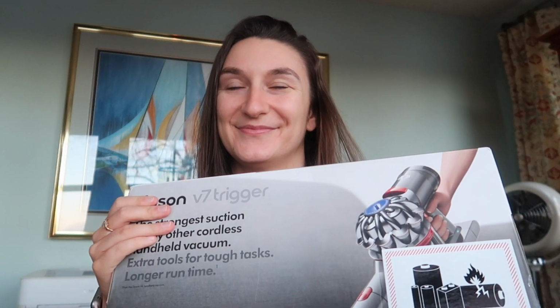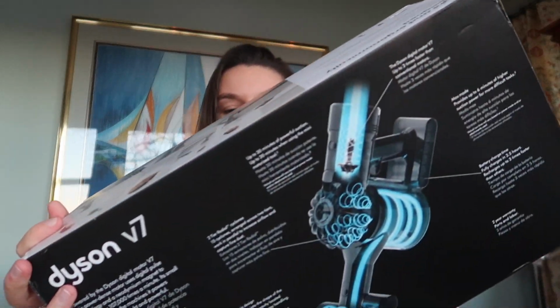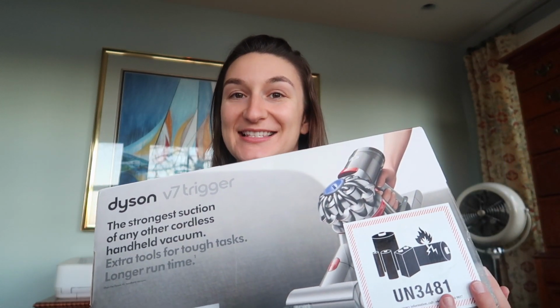Oh my gosh. Okay, the next item, oh, you can't see it. Oh, is that the right one? Yeah, I guess it is. It's a Dyson mini vacuum cleaner. I am not even kidding. When I opened this, I was so freaking shocked.